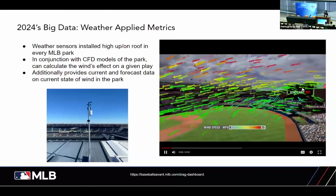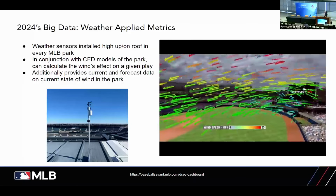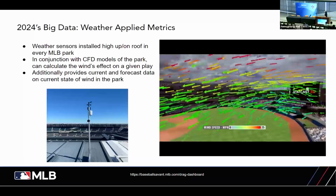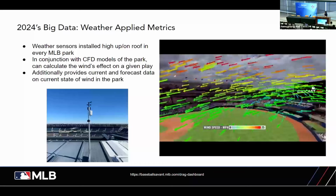With these measurements and the models of the stadium, we can now figure out the wind in certain areas of the field too. You can see there's swirling in left, a little bit different, farther and closer to us in right field, just the wind moving in different ways. And that actually has a large effect on the game, which we'll see more of in a second.